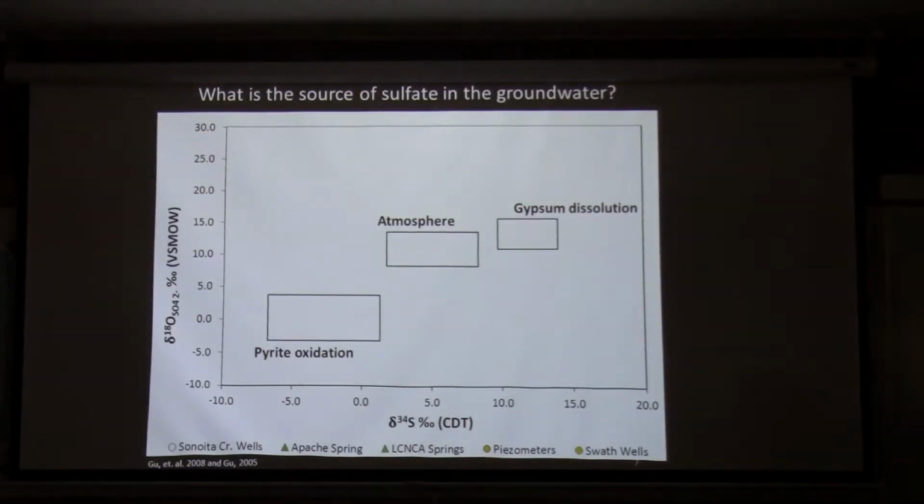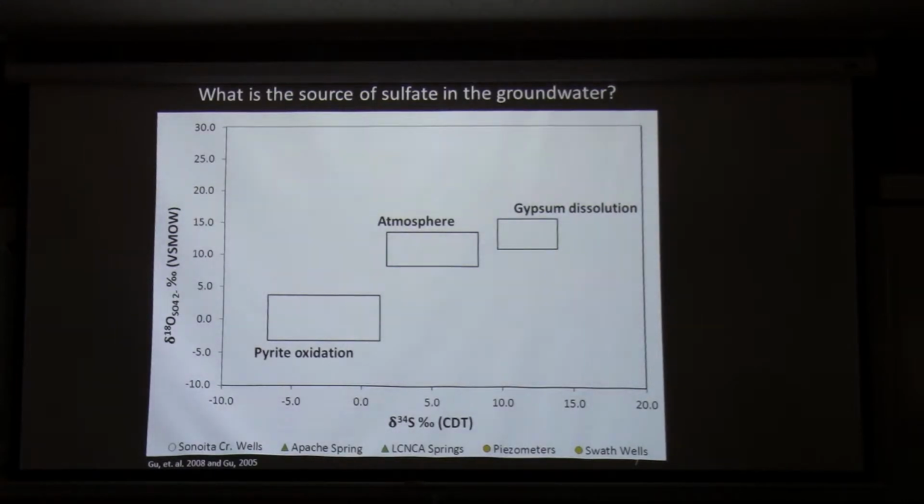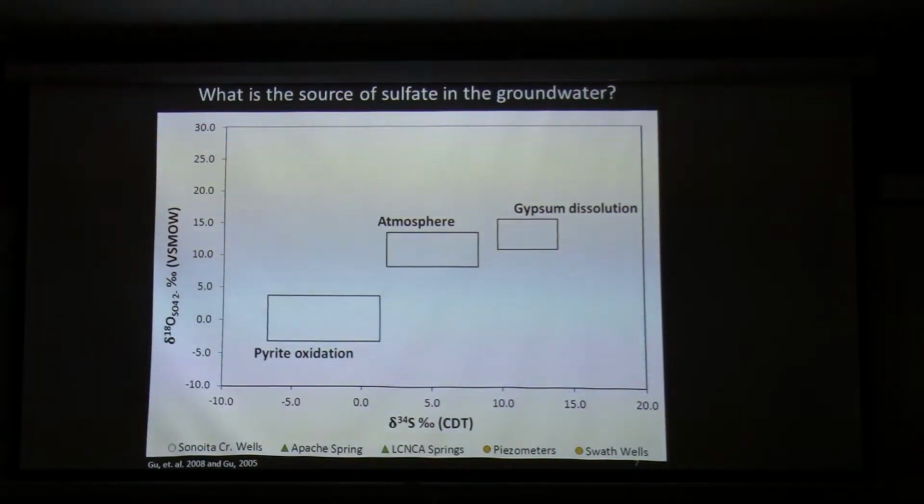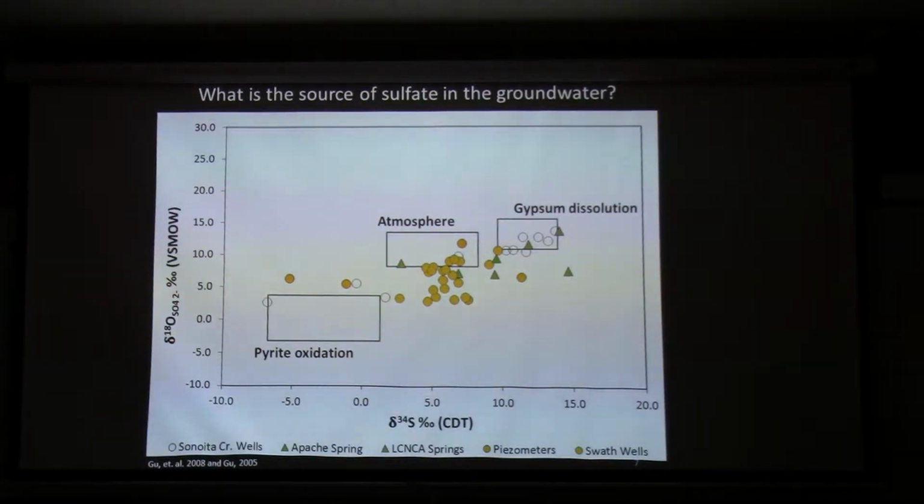So, onto the sulfate story. The boxes here are from Dr. Isto and his student Gu. They did work in the Sonoyta Creek area, and they identified these regions where the sulfate was gypsum dissolution, atmospheric, or pyrite oxidation. And I plot my data against the same thing.